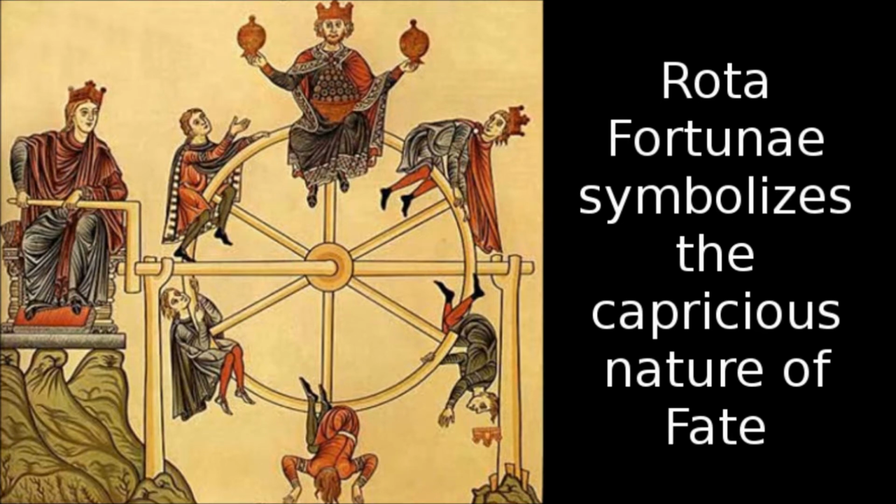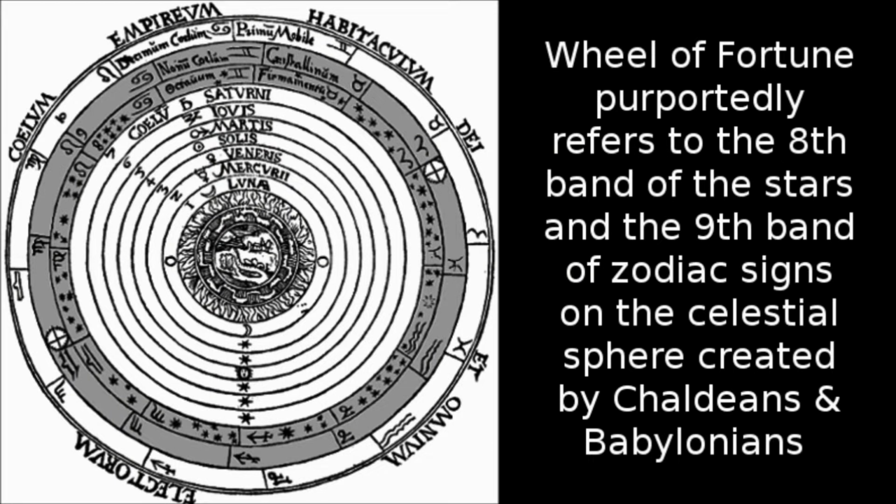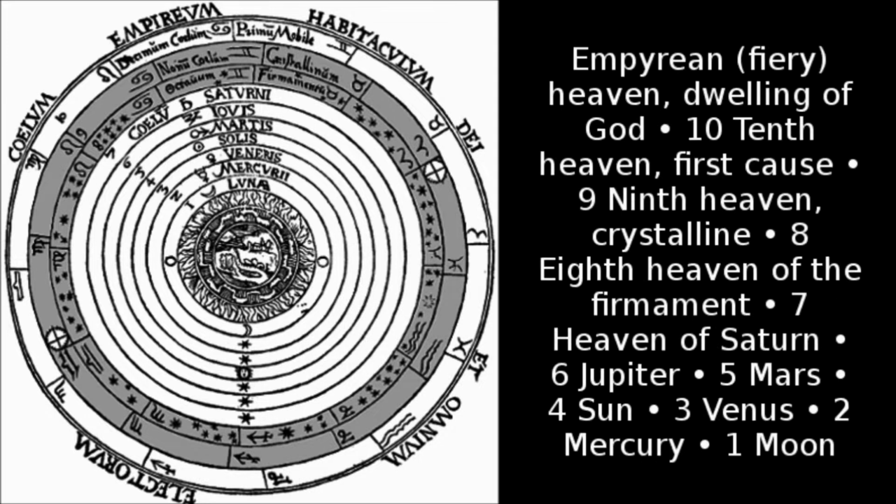as the wheel spins. The Wheel of Fortune purportedly refers to the 8th band of the stars and the 9th band of the zodiac signs on the celestial sphere, created by the works of the Chaldeans and Babylonians and later developed further by the ancient Greeks. The bands of the sphere from the outside working in are the Empyrean heaven, dwelling of God and selected, 10th heaven, first cause, 9th heaven, crystalline, 8th heaven of the firmament, 7th heaven of Saturn, 6 Jupiter, 5 Mars, 4 Sun, 3 Venus, 2 Mercury, 1 Moon, Earth.